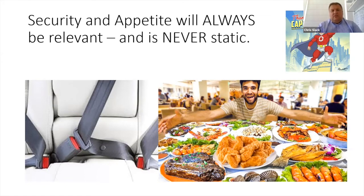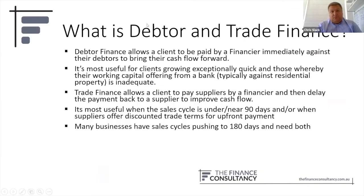So really, the onus has come for anyone trying to put a deal into a credit department. How are we going to do that? How are we going to represent a client's best interest? And it means knowing first up what's appropriate, what's a lender going to buy. So for many people, trade and debtor finance is a foreign thing. Let me make it as easy as I can.